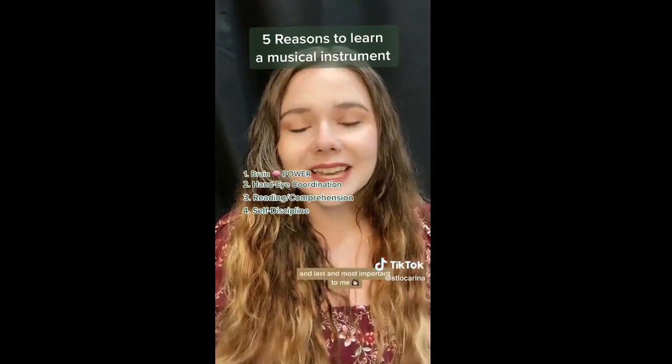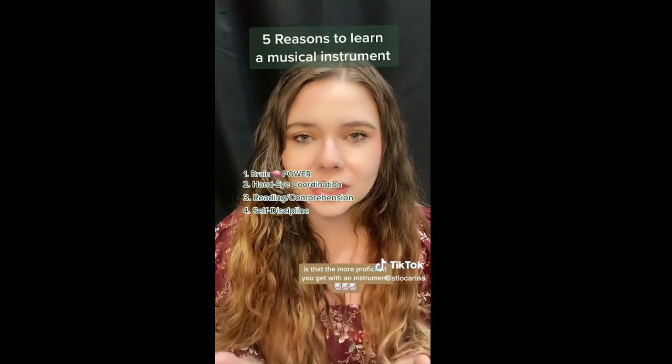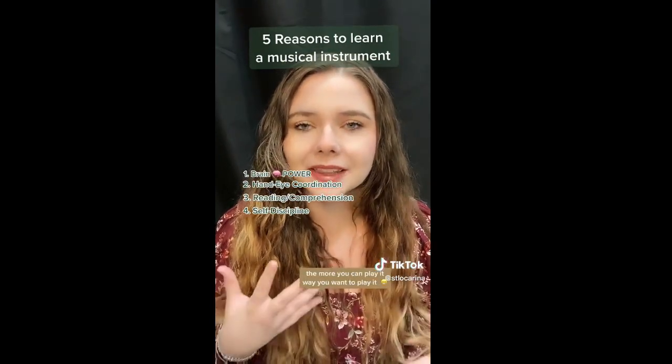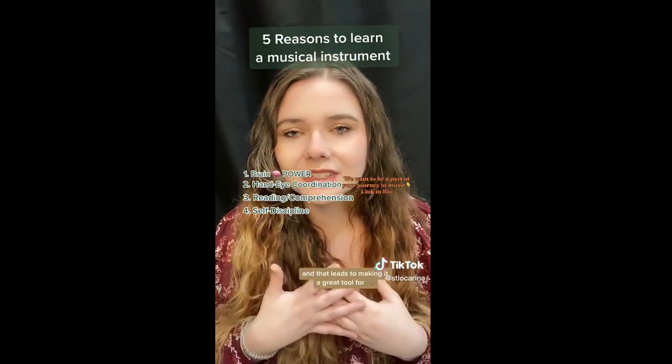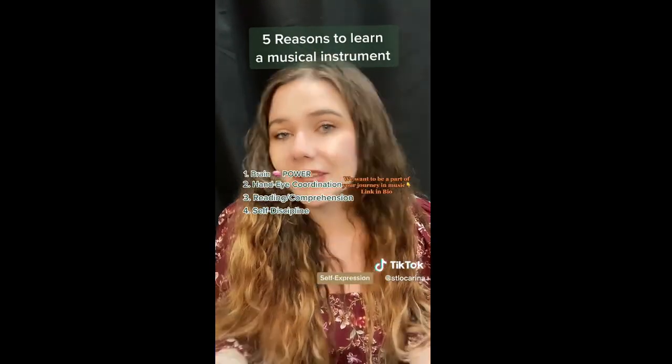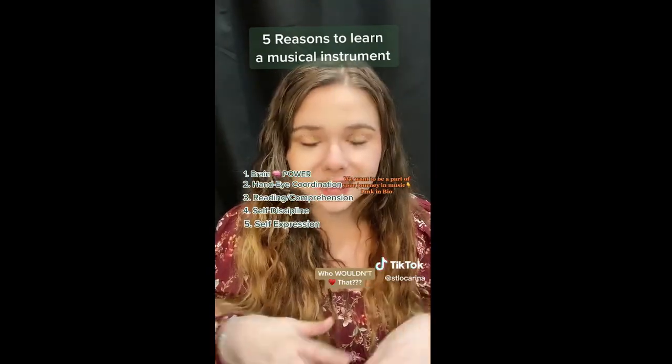And last, and most important to me, and probably a lot of us, is that the more proficient you get with an instrument, the more you can play it the way you want to play it and what you want to play. And that leads to making it a great tool for self-expression. And when the self is expressed, stress levels go down. Who wouldn't love that? So that's why.